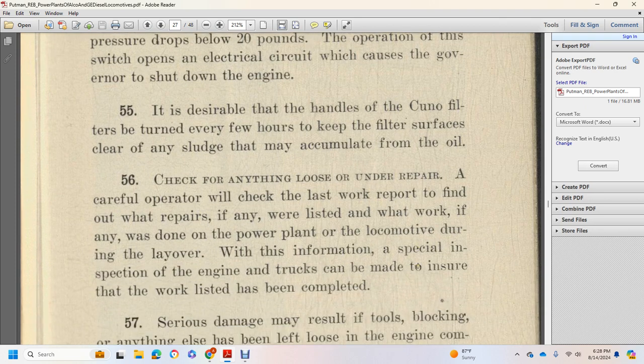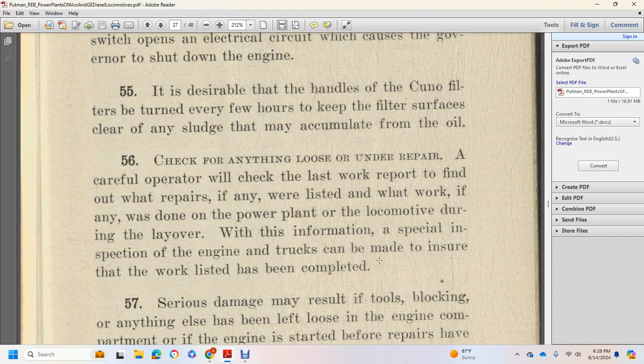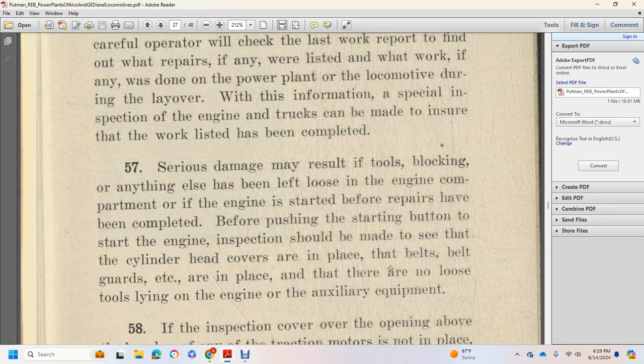56. Check if anything is loose or under repair. The operator will carefully check the last work report to find out what repairs, if any, were listed, and what work, if any, was done on the power plant or the locomotive during the layover. With this information, a special inspection of the engine trucks can be made to ensure that the work listed has been completed.